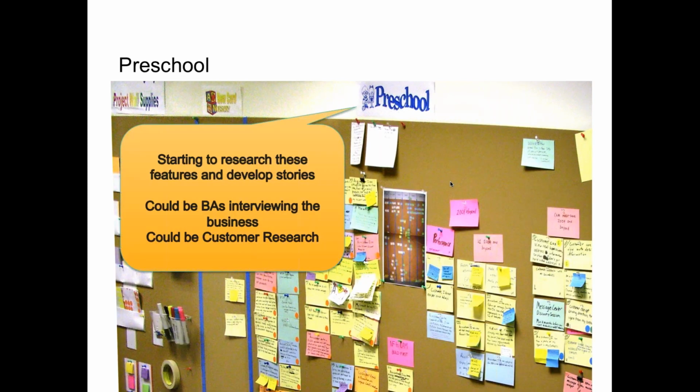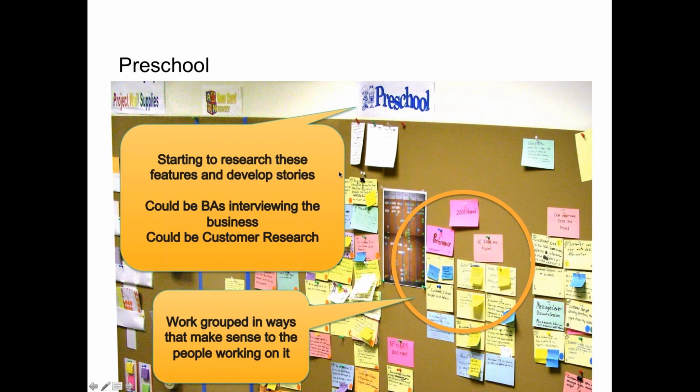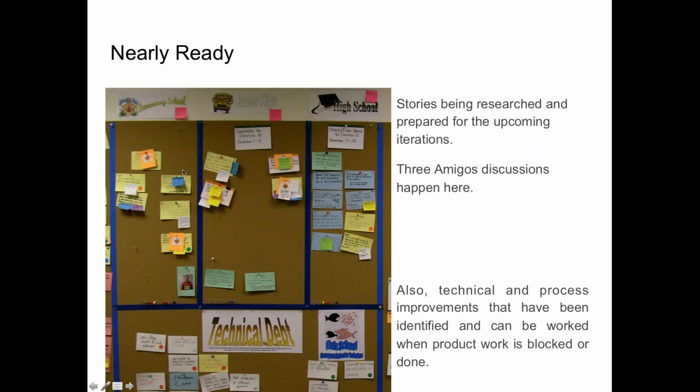Then after preschool, they did some basic research and got items together for preschool, and then after that, they would send it to elementary school, junior high, and high school. And for each one of these, they would get greater and greater detail, getting those cards ready. This is before any sprint happened, that backlog grooming. You'll also see that right below that, they tracked technical debt, things that they believed they wanted to fix, items where they had deferred maintenance that they needed to do, or there were things that they wanted to clean up in their architecture.